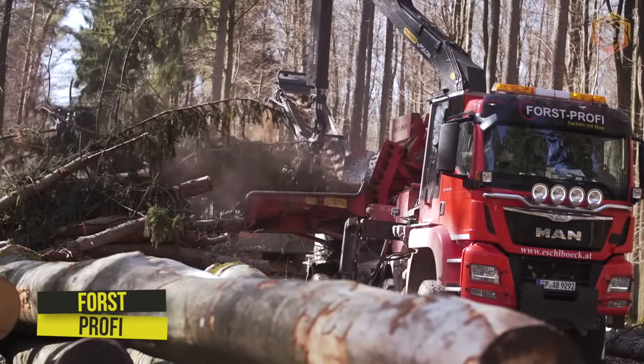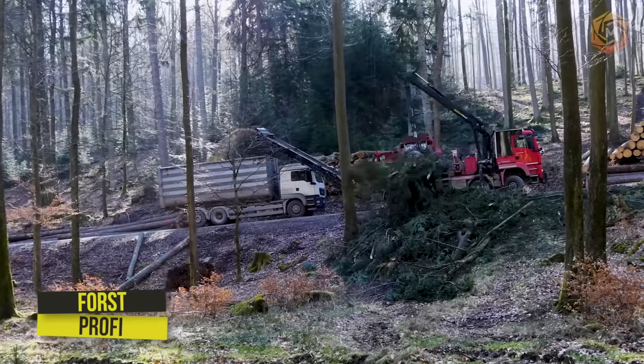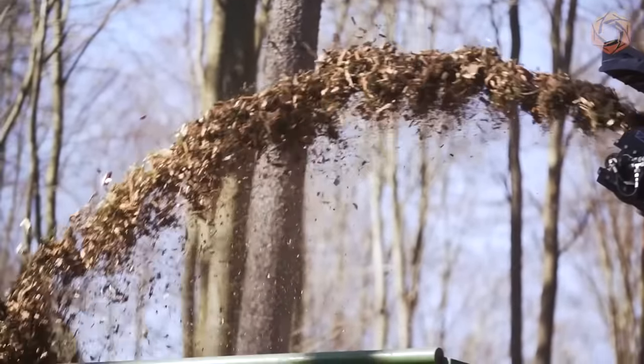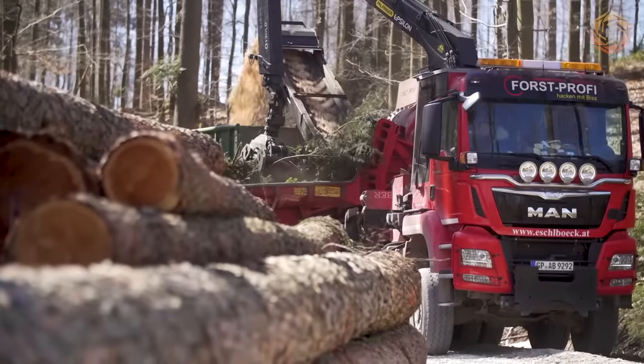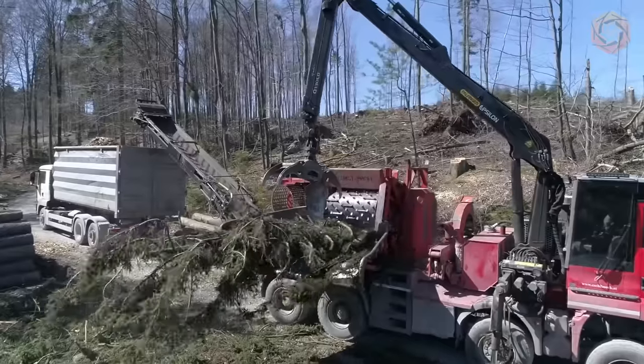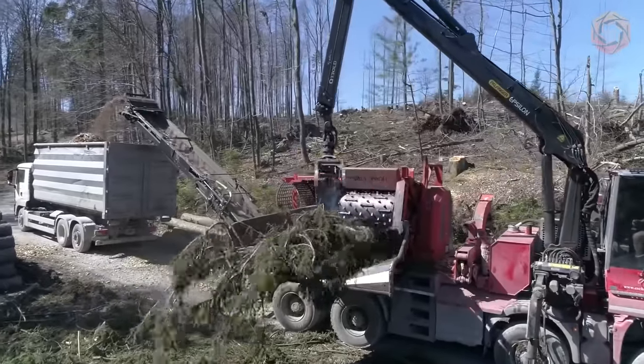I think it's clear to everyone that chopping firewood is not just chopping and chopping. With the right machine, sharp cutting tools, and daily optimal technique settings, it is still possible to produce wood chips. But how do you make it better than all the others? With the Force Profi machine, of course.